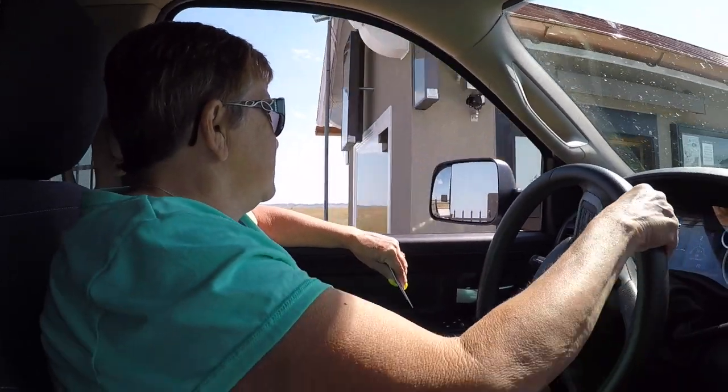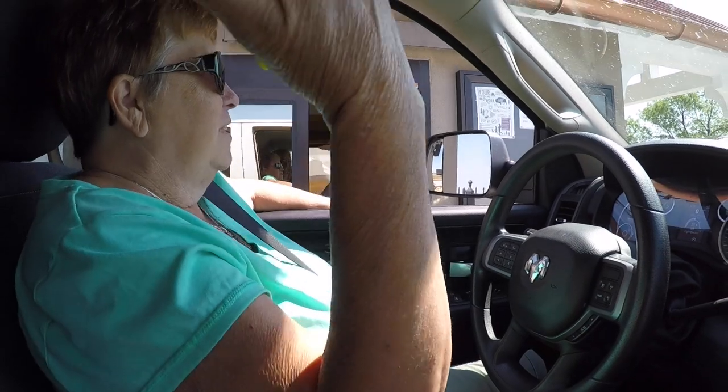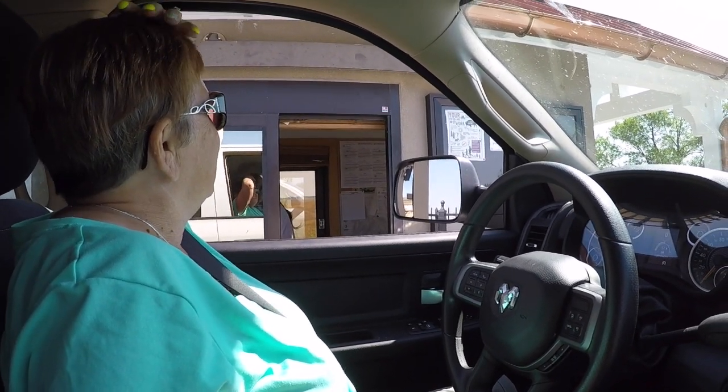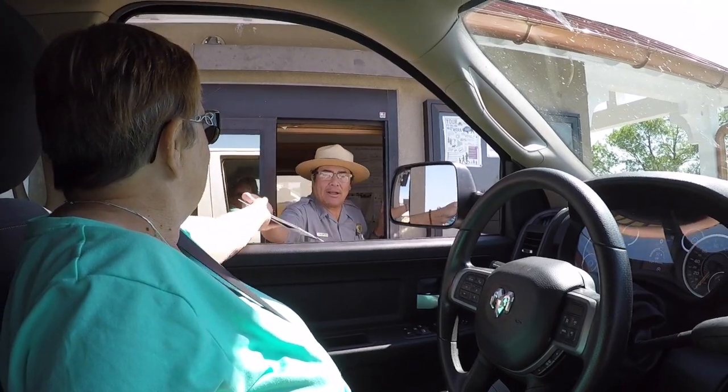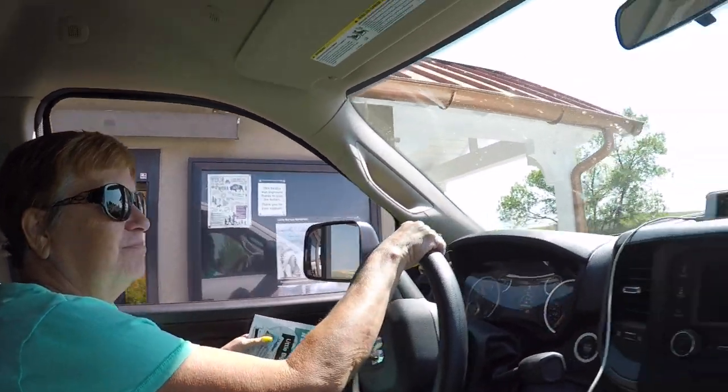Getting in with Steve's pass because yeah. He is... Good morning, hi. How are you? This is me. That's him. Straight up ahead to the visitor center. Great. Straight up ahead. Great. Thank you. You too. Thank you.